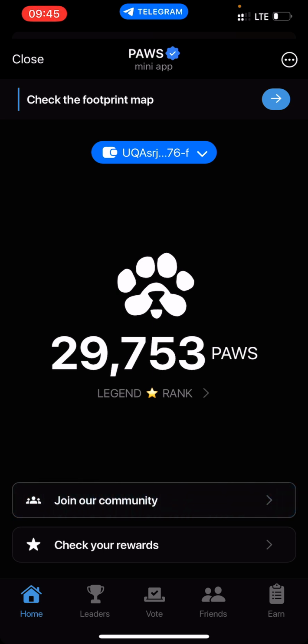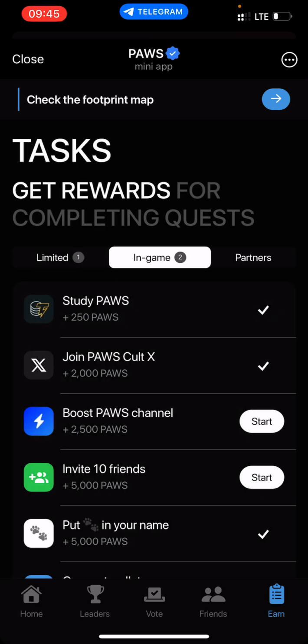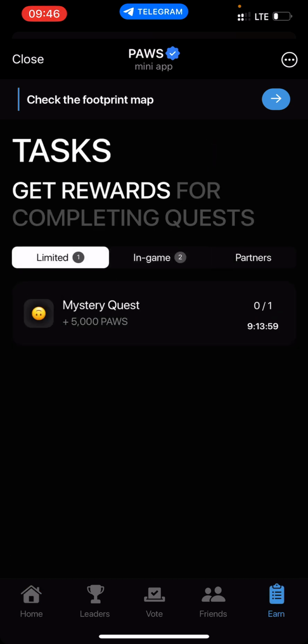So it's actually very easy. All you need to do is go to your earn section to check your task. Go to limited. You can see you have just 9 hours left for this particular task to be done. You just click on mystery quest. When you click on it, it will say small hint, update to latest version.